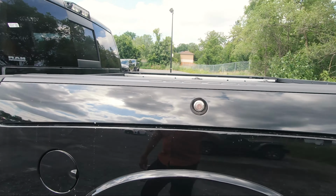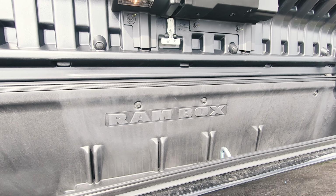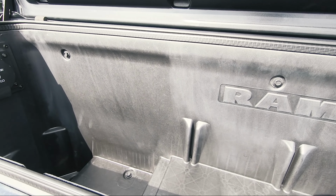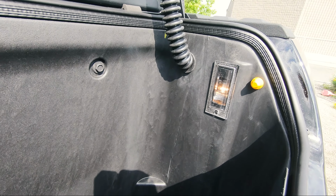As for these massive Ram boxes at the back, all you have to do is press this, and it opens right up. Of course you get the Ram box lettering right there, and a ton of room to put your tools, whatever you need stored away in privacy. Also in here you get a 115 volt plug, and a little bit of lighting down there.